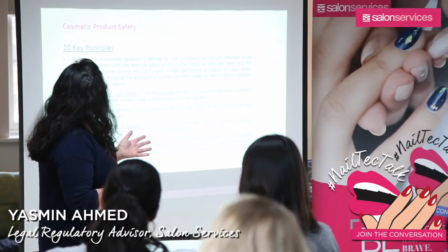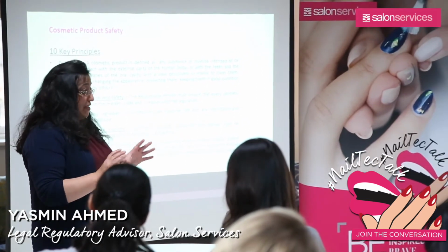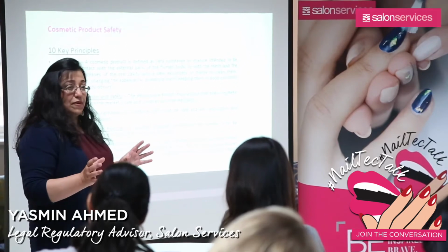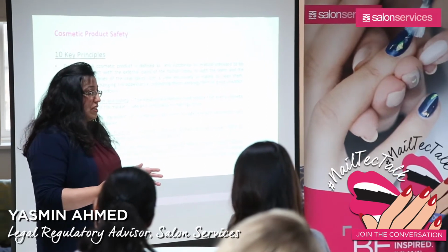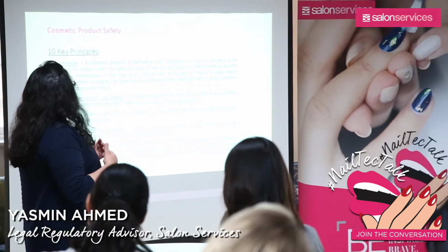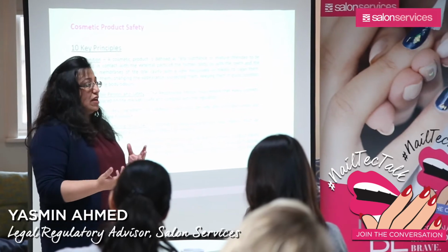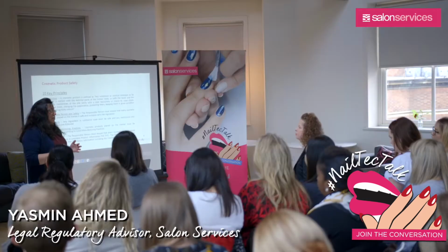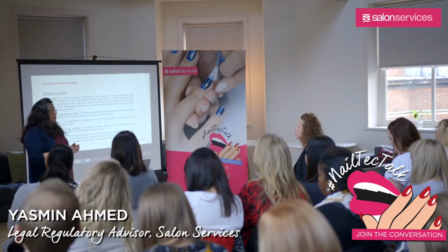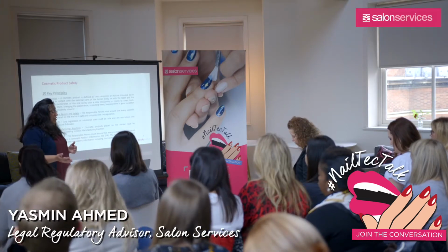Ingredients, third thing. They must be safe, and they must actually be safe as defined by the cosmetics regulation. So you cannot use banned or restricted ingredients. And this is always changing. There are always changes and updates to the regulations, which we're required to keep up to date with. So if there are any further restrictions coming in, we're made aware of them.